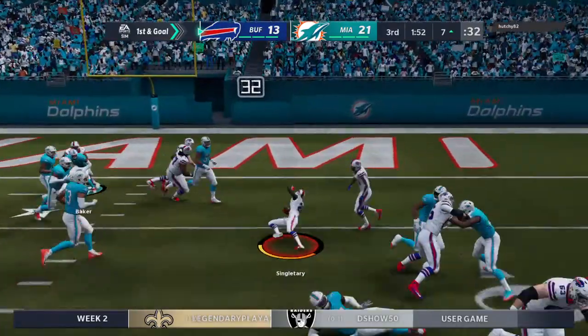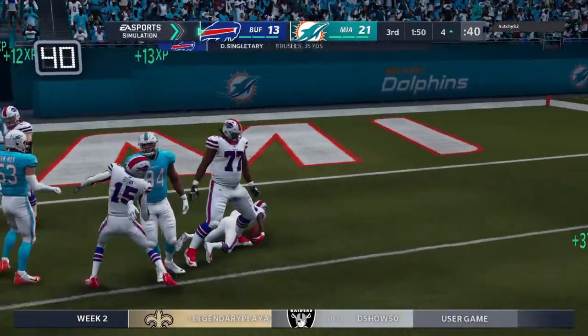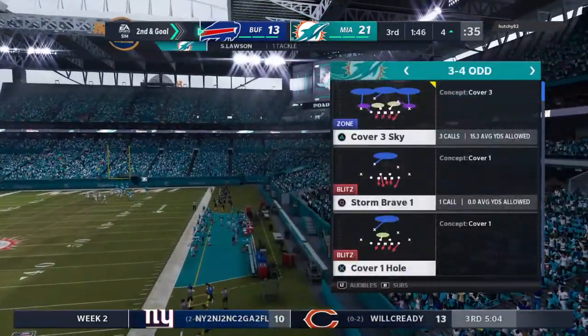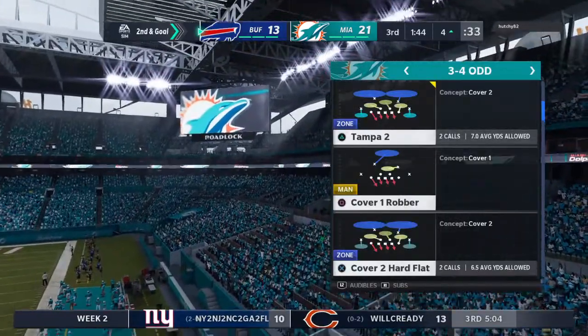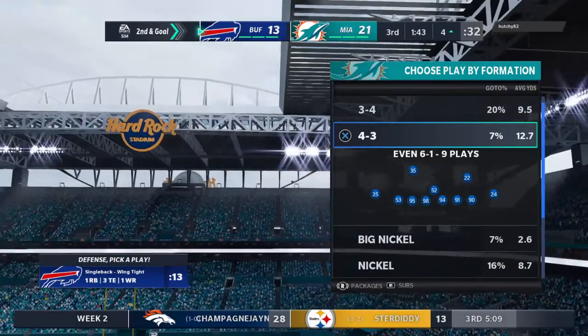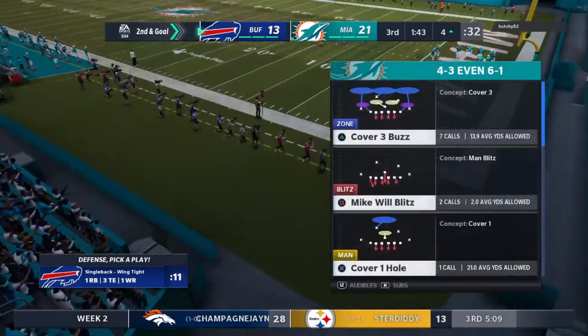They run here with Singletary. He gets him a little bit closer. He takes it from the 6 inside the 5 to the 4. I don't think any of us were surprised that they decided to start this drive on the ground after the last 2 drives ended in interceptions. Unfortunately, though, not a lot going on that first play.